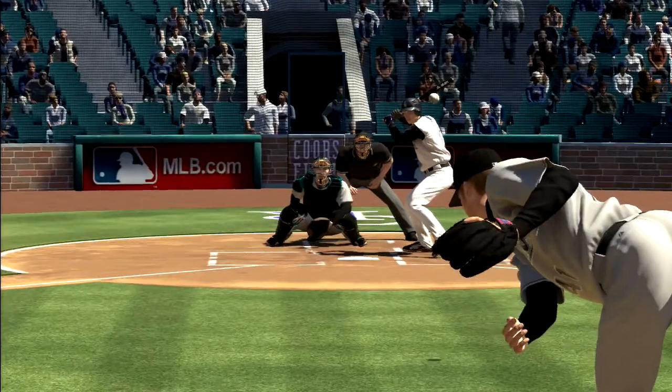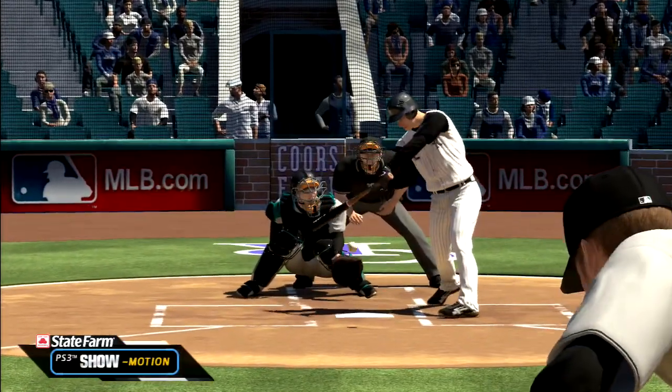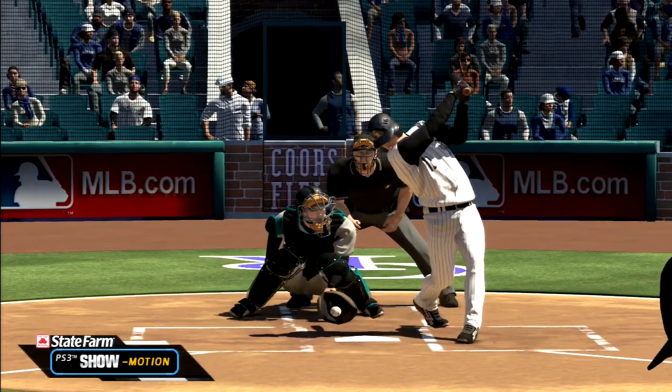And you want to see what downward break looks like? Check this out in slow motion. Look at the tilt on this thing. That pitch is really moving, folks.